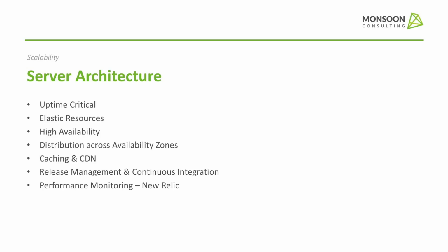From a server perspective, Mark mentioned that there's now Magento Cloud, but no matter what the business is, uptime is going to be critical. In Magento Cloud, you have elastic resources. What that means is as load increases on your site, as traffic increases, additional web servers or web nodes are spun up to accommodate the growth. And then it reduces as traffic decreases.